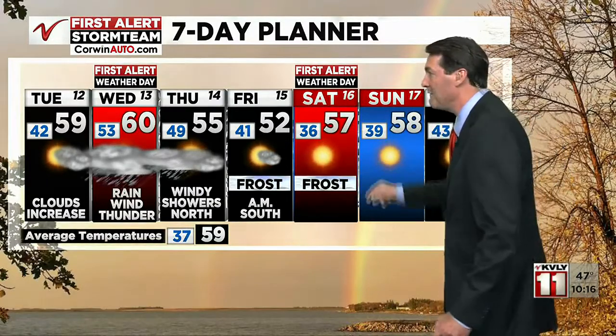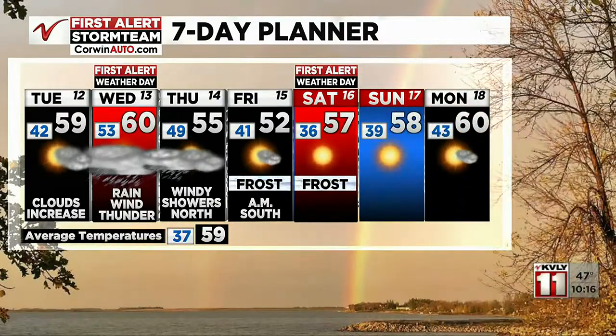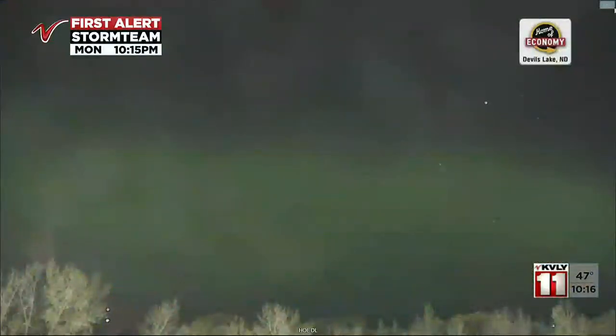First alert weather day on Wednesday. Strong storms a possibility. We cool off on Thursday as the rain ends. Friday morning could bring patchy frost, but it could be indeed more widespread, including in the FM area. So it's another first alert weather day for Saturday. Then after that, we're talking pretty quiet and seasonable for late in the weekend and next week. There's another look.